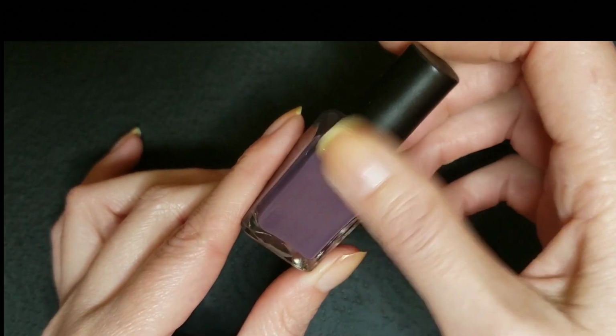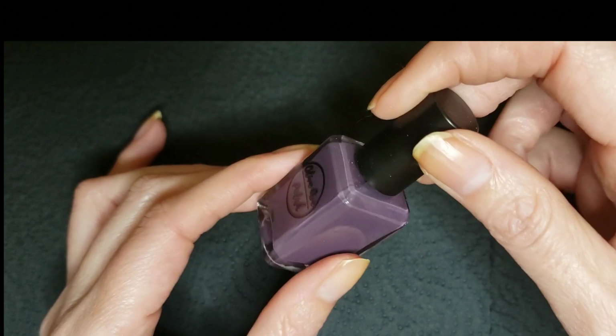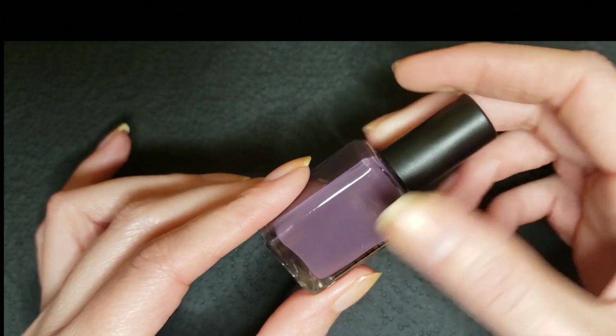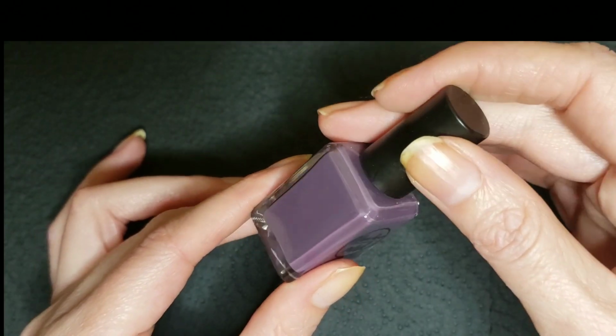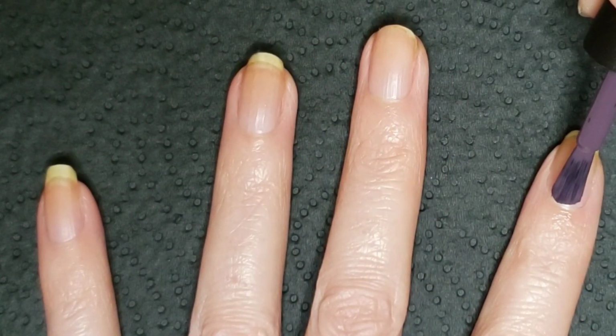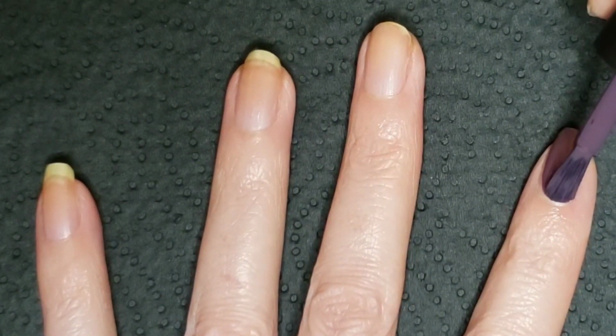Gaze is the last one in this collection. It's described as a deep heather purple cream nail polish. Like your favorite fall sweater, this purple cream is cozy and perfect for the cooler weather to come. I like how I've been describing this whole collection as cozy and sweater weather, and that's how they described it too.